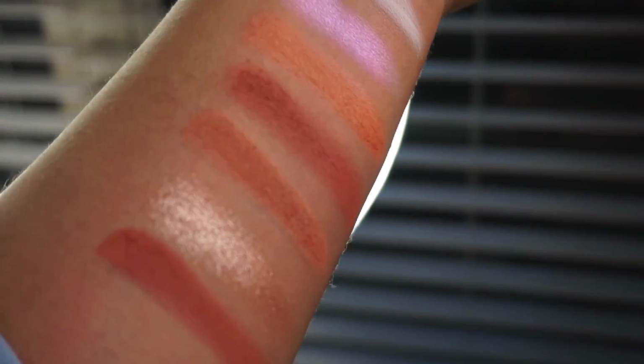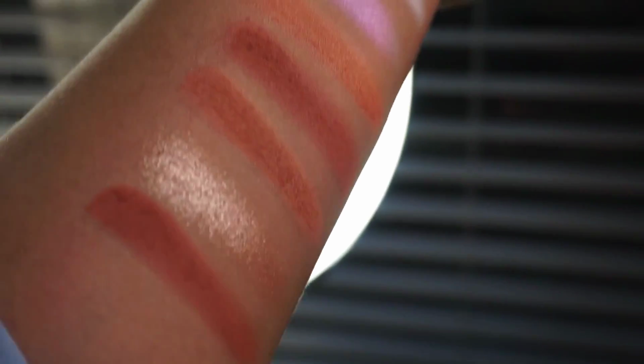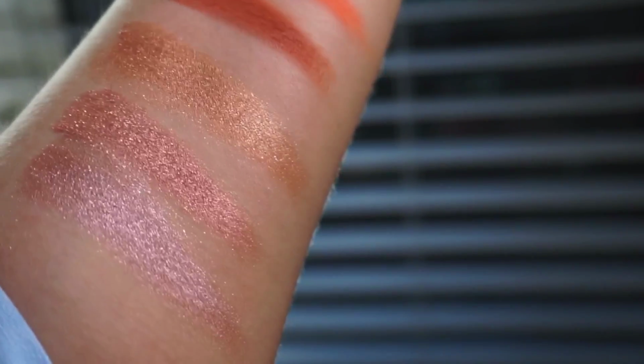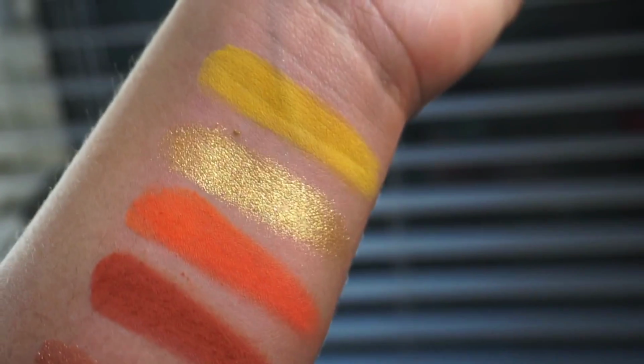This is the first row. Basically this was all my favorite colors. Especially that pink in the inner corner, so beautiful. And those orangey brown colors, absolutely beautiful. Yes, give me all that shimmer, boo. Rose gold, gold, yellow. Oh, that orange though.